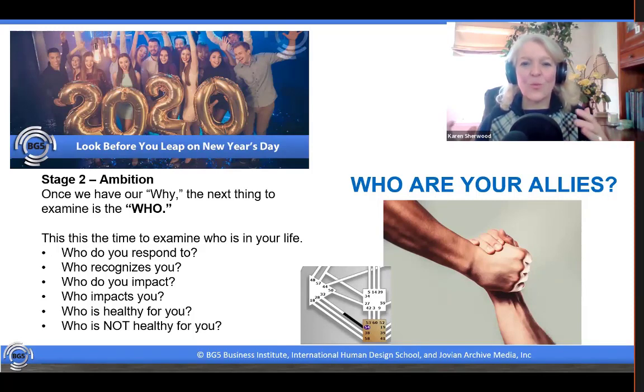And one of the things that we also talk about in the article that Nathalie wrote is waiting. Waiting, and how important waiting is. Especially with all this pressure, with all this tension, when we're taking a look at who our allies are, we want to take time and wait to see who we respond to, who recognizes and invites us, who we are impacting, etc.